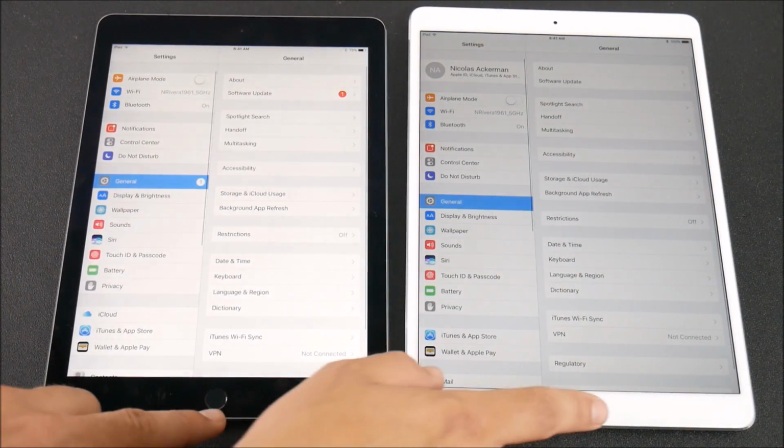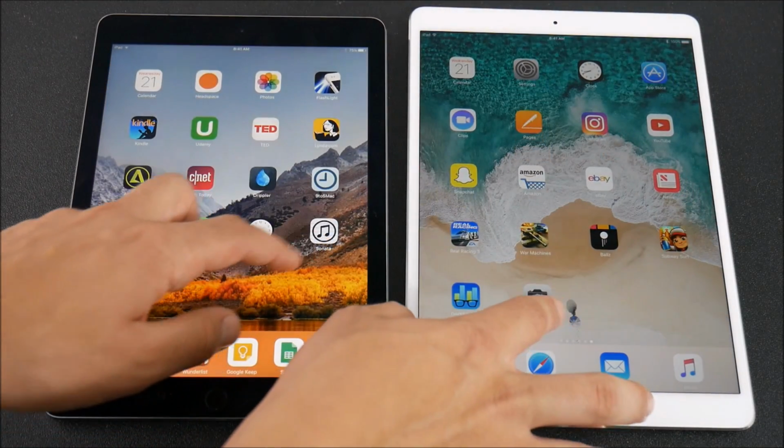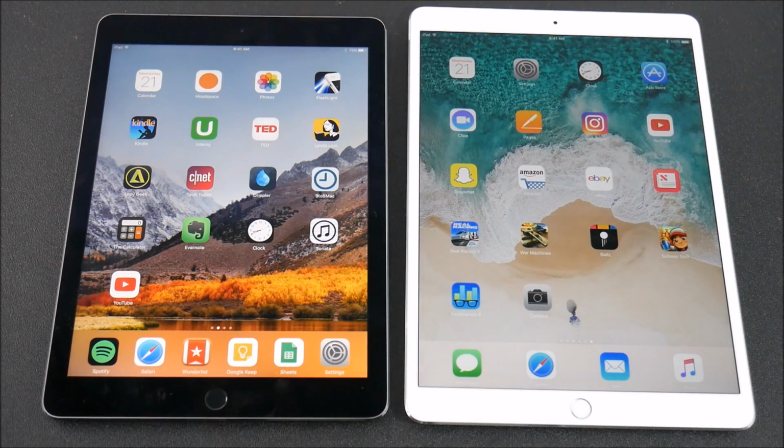It's not just the chipset. So definitely a speed enhancement. I think video editors, photo editors, and just people who love gaming on their iPad are absolutely going to enjoy this. You're gonna have to have an eye for detail to see this, but I think even most everyday people can notice this.